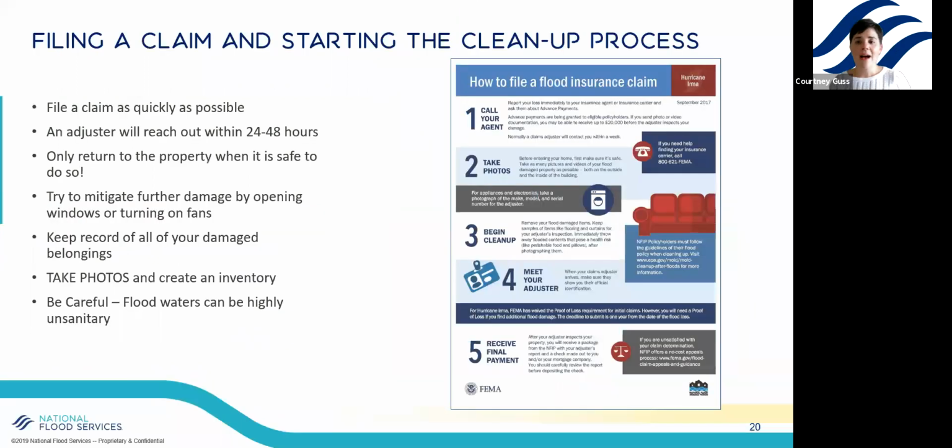And then what do we do after a flood? Oftentimes a community may not allow a property owner back right away. It's unsafe, it's unsanitary, so they have to wait until the all clear has been given. The important thing to do is file a claim as quickly as possible.